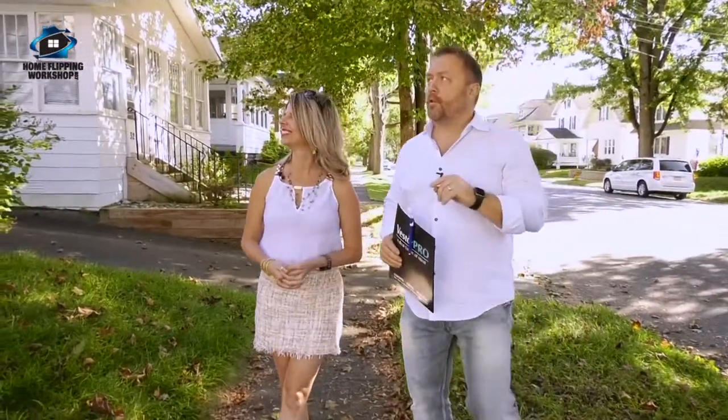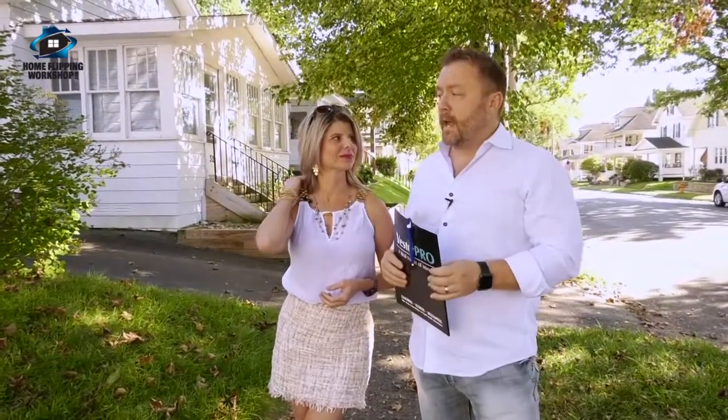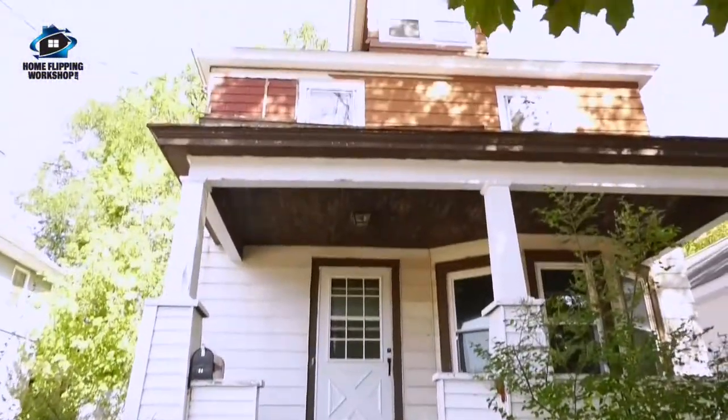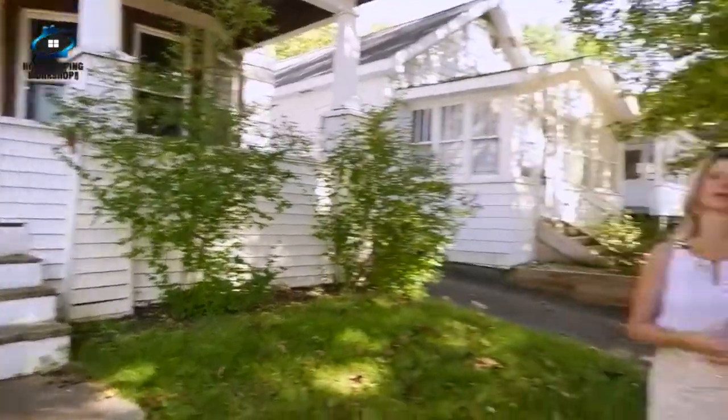Our team put this under contract to wholesalers. A wholesaler is when you sell off to your investor. And so we put it under contract for a good price, $60,000 actually. And now we're trying to decide. My team is pushing me and saying, Bill, we think you should renovate it because we think the numbers might work for you.